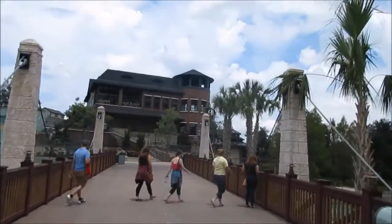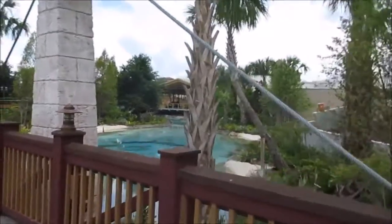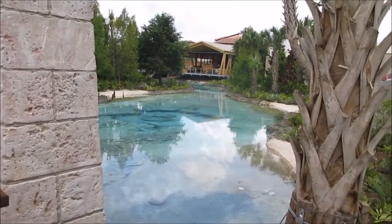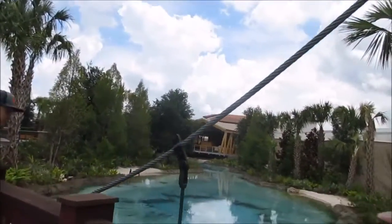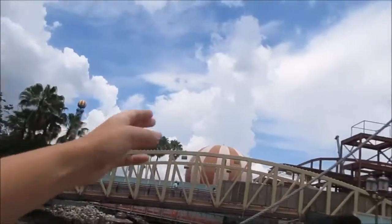We're gonna walk this way and ignore that side because there's still construction. But look at this. How pretty is that? It looks like a natural spring or a dirty pool. Take your pick. Supposed to be a spring. And then over there, that's gonna be Blaze Pizza. So excited. Can't wait. And up there, that's the bridge that you would normally take.